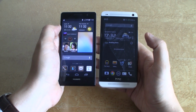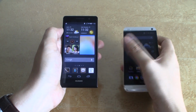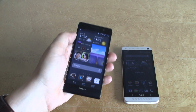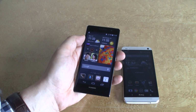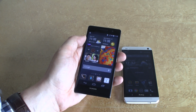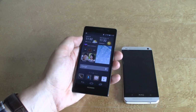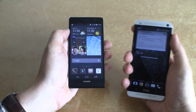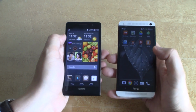What about the battery? The Huawei sports a 2000 mAh battery, while the HTC One, I completely forgot about this. I think it was a 2600? 2300. I just looked it up. I guess you'll notice that. I'm sorry, I've been doing so many videos right now.